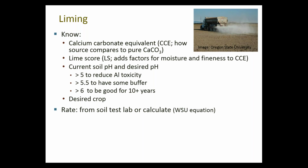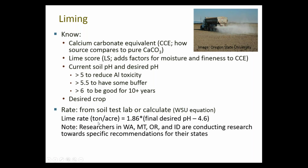They will measure both your pH and your buffer pH. Or you can calculate using an equation developed by Washington State University, where they found a fairly good relationship between the final desired pH and liming rate. And currently, researchers in Washington, Montana, Oregon, and Idaho are conducting research towards specific recommendations for their states.